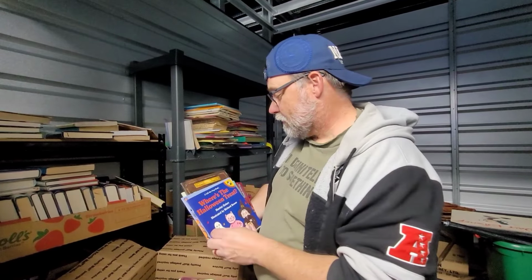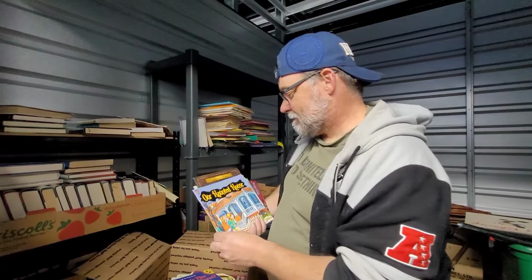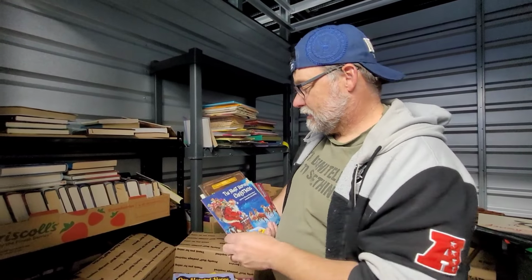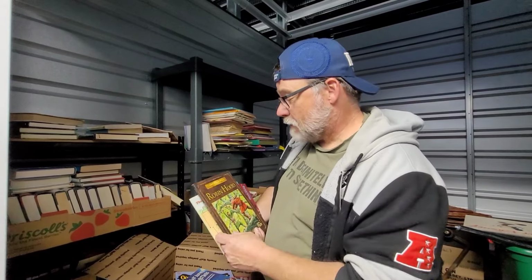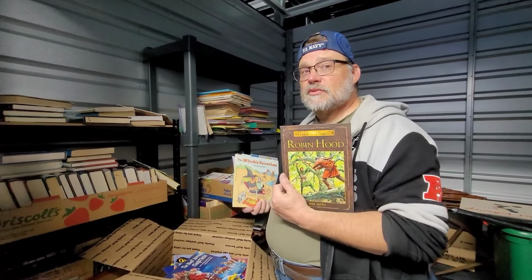Snow White, wonderful. Where's the Halloween Tree? Come on now, we love Halloween. The wrong time of year for this right now, but hey, great Halloween books. Love these things. The Haunted House. A little early in the year for this, but hey, who doesn't love Santa? All right. Robin Hood. What a great story from around Richard III's time of England, I believe. Around the Crusades, the time of one of the Crusades.